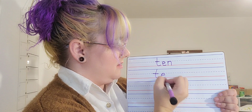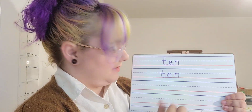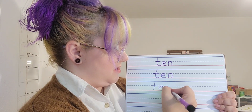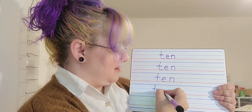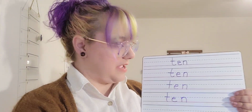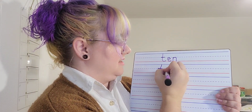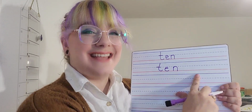E, N. Notice how E and N are under your middle line. T-E-N. Write your letters however your teacher or other grown-up has showed you. 10. Let's write it one more time. T, E, N. 10.